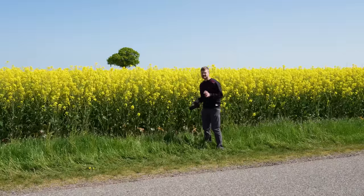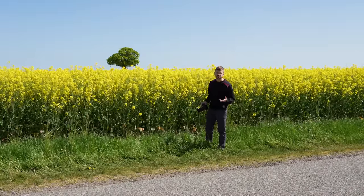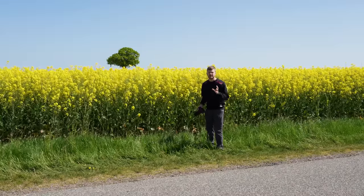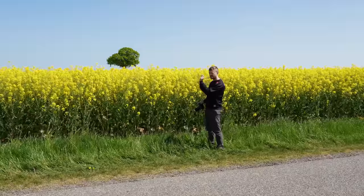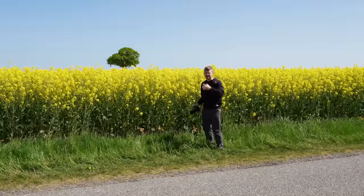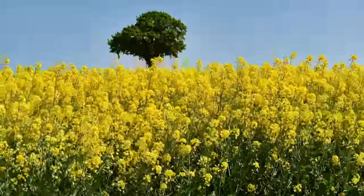So what makes this specific scene and this specific tree stand out is that the tree is actually in the field. It's not in the horizon behind the field. It is actually standing in the field, and you can see that in the photos.